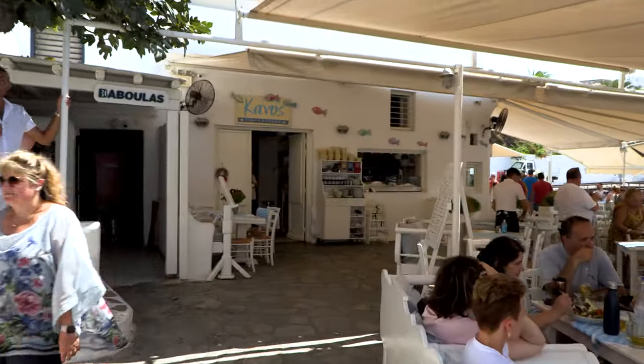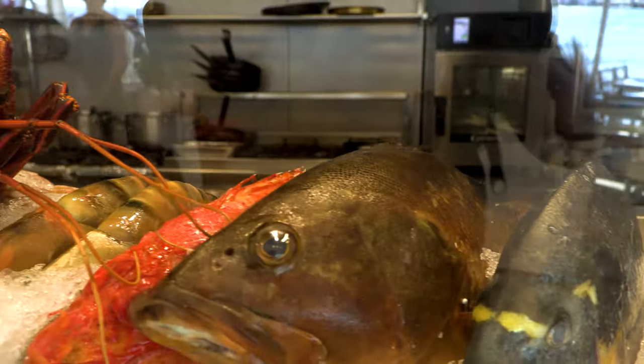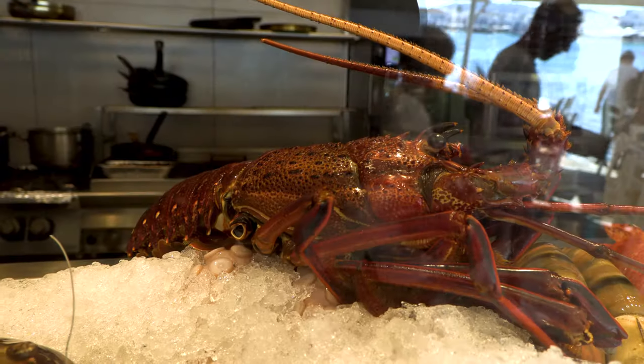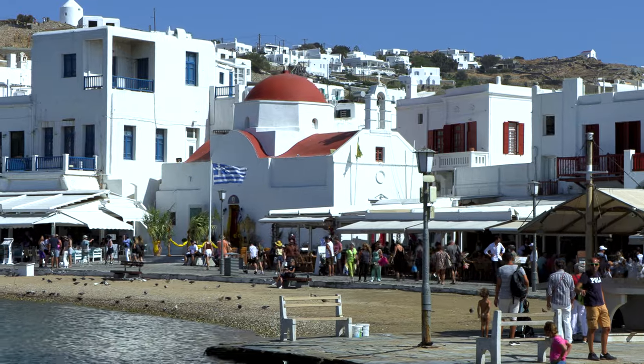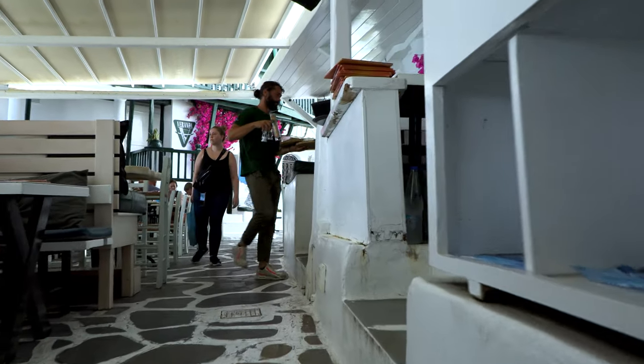You will be welcomed by many restaurants or taverns on the way before you reach the main city center. Yes, there are still taverns in Mykonos, since it was once pirates' favorite hangout island.